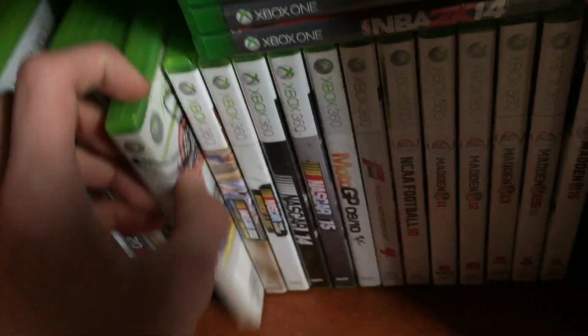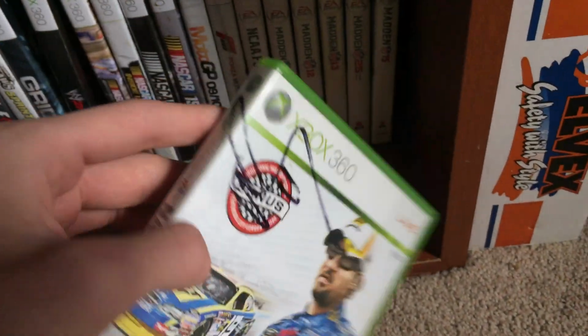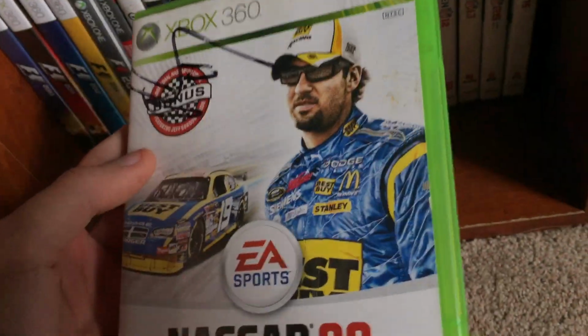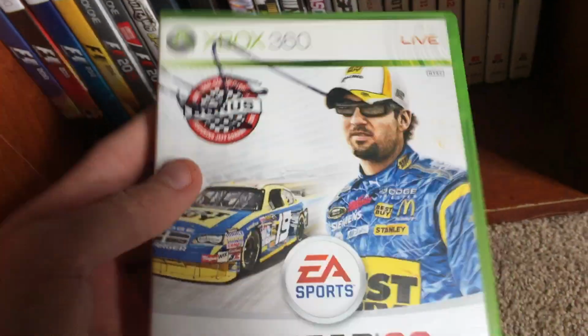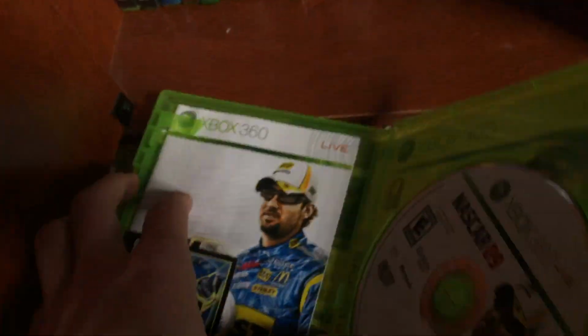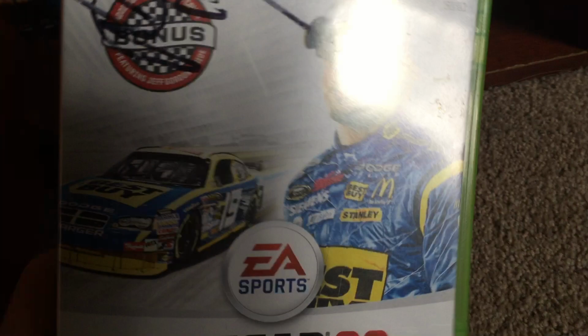NASCAR 09, signed by Elliott Sadler. This man really bunked me on this autograph. I had this case out, and it's obviously like a special edition case because Jeff Gordon's on the cover. Don't know how I got it without Jeff Gordon on the cover. Well, actually, if you invert it, it does have Jeff Gordon. Oh, wow, look at that. It does have Jeff Gordon on the cover if you look on the inside. But anyways, I have this game with Elliott Sadler on the cover. Don't know why, but I did.